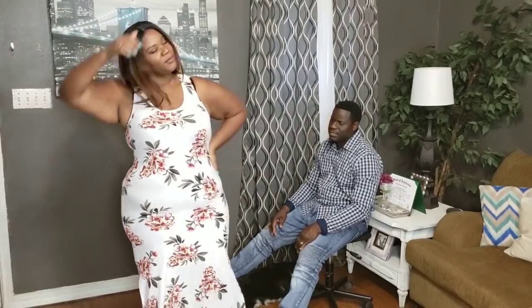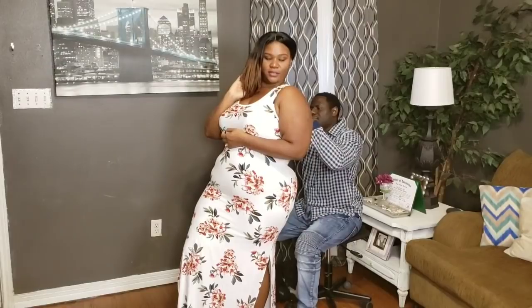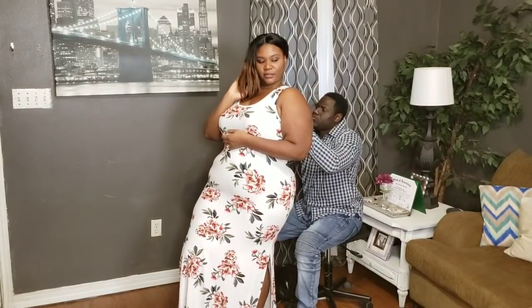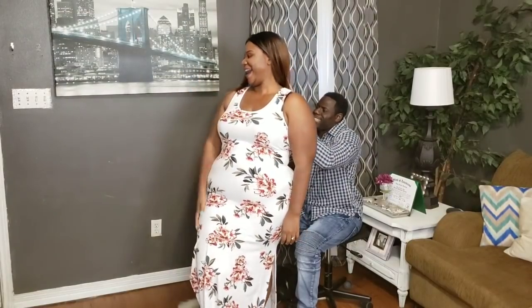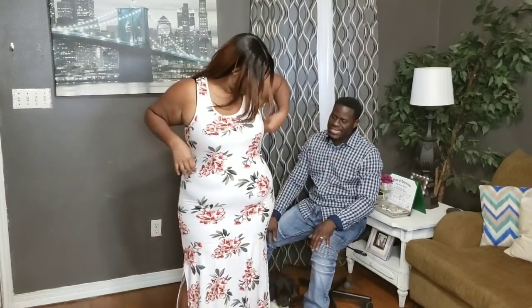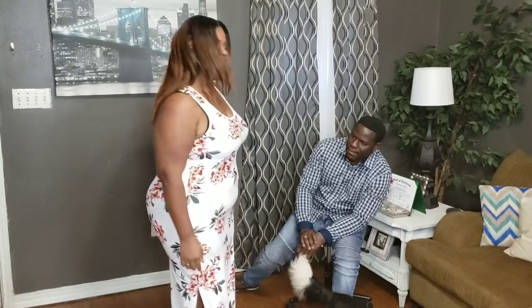This one seems tighter. What size is this? I think it's a 2X. Let's see. It is a 2X, plus size. That's what it says. It's a little tight somewhere right there. It's a little tighter than the other one. Yeah, I don't know. All right.